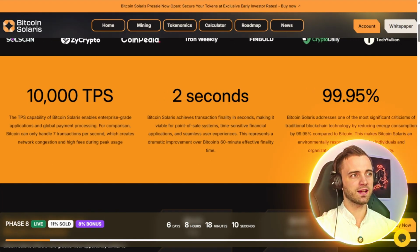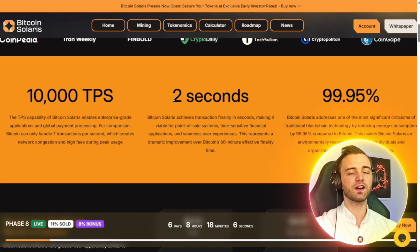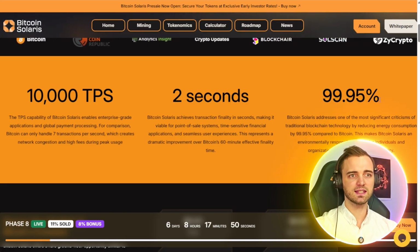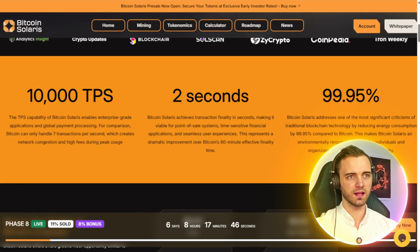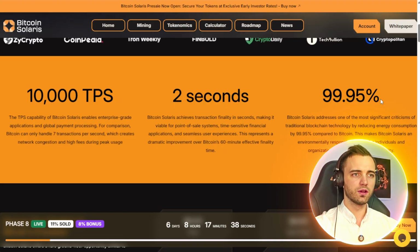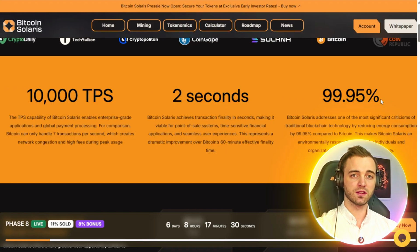But because they're on Solana, they can house up to 10,000 transactions per second and get finality on blocks in 2 seconds. And you can see there's 99.95% in terms of green energy consumption compared to Bitcoin. So a lot greener and a lot more sustainable, but keeping all of the Bitcoin features that would amount to the deflationary mechanisms and, of course, the store of value.